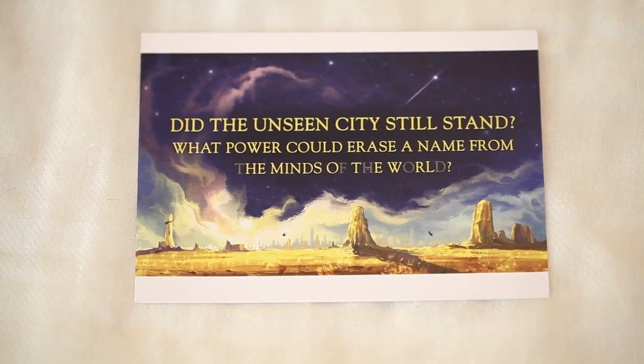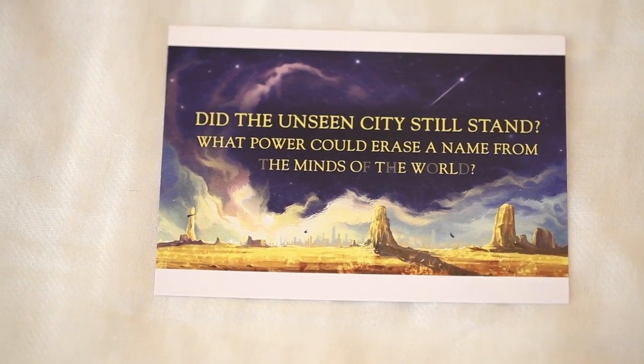Then I have a postcard from Fairy Loot, which came with the book that box came with, Strange the Dreamer by Laini Taylor. They sent a little postcard with it, and it said, "Do the unseen cities still stand? What power could erase a name from the minds of the world?" Just a beautiful little print postcard thing, and on the back, you can mail it if you desire.